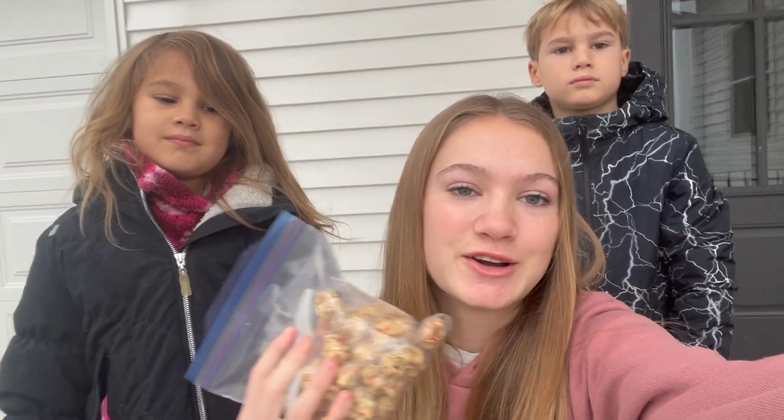Let's go! Okay, I have all the kids except for Owen. Isaac is getting his coat on right now. We have all the treats over here in a box, and Isla and I made these goat treats a couple days ago, so I'm gonna play the clip of that.